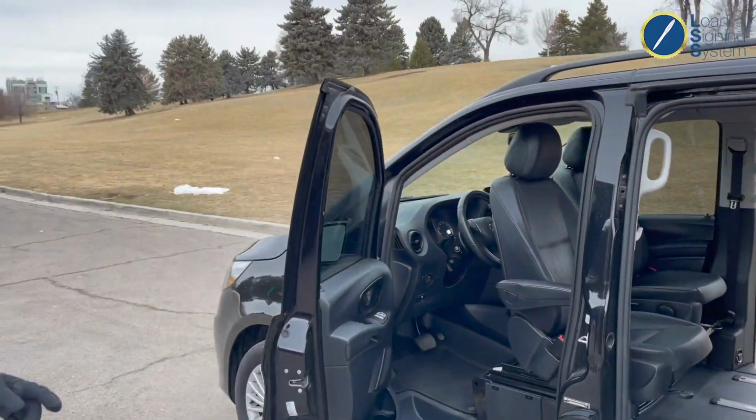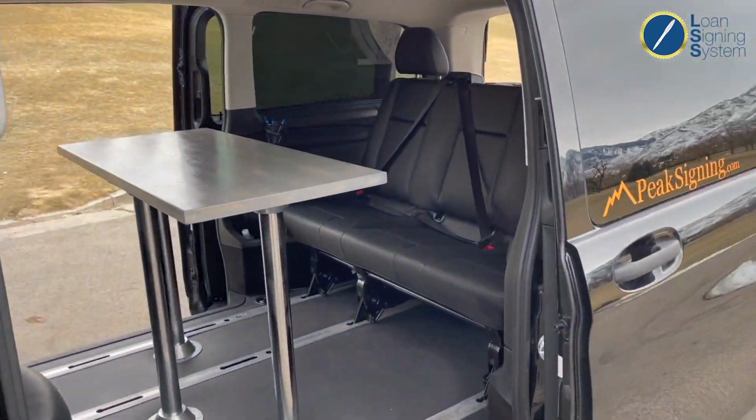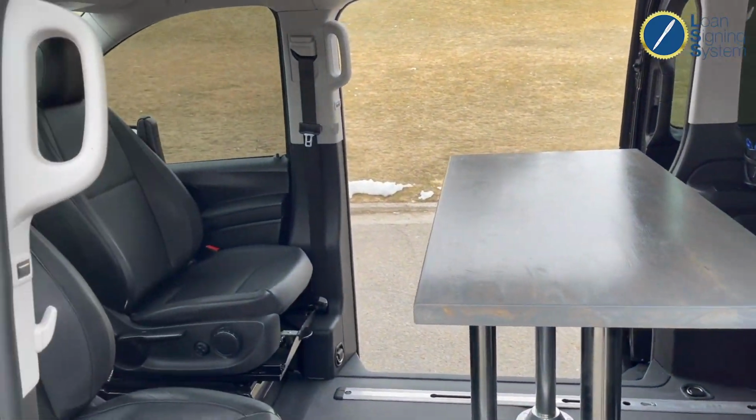Look at that. Rotate this way. How incredible. So you have a two-sided seat. Yes. Oh my gosh. This is unbelievable.